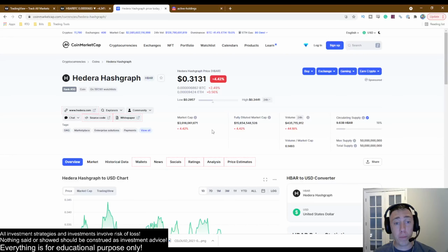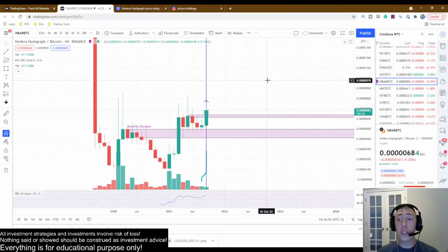So on HBAR, we currently have $3 billion in market cap. It's ranked around number 50 on all coins. So we're dead in the center of our tier 2 coins, which means it has a lot of stability because it has a lot of money in it, but it also has a lot of room for growth. So I like its overall position on the overall market cap, and I think it has a ton of potential. So let's go ahead and dive in. I'm going to show you guys why I'm so bullish.